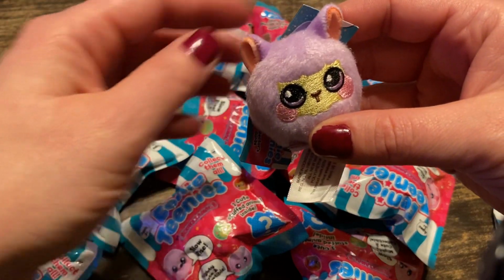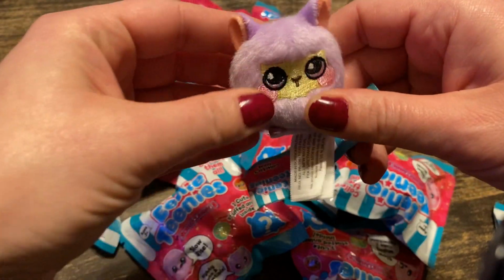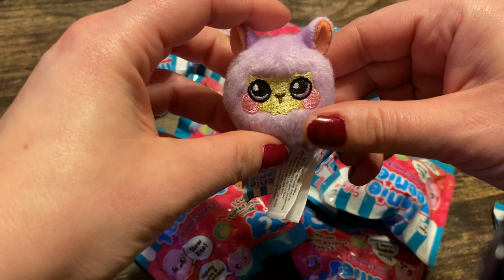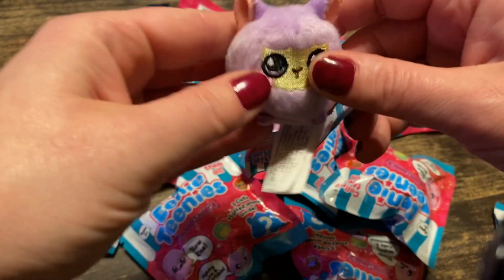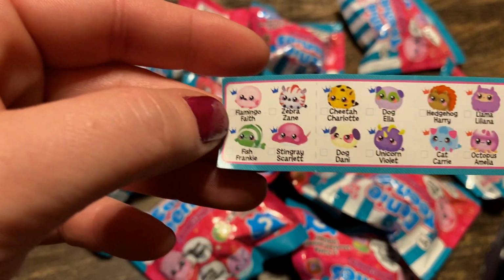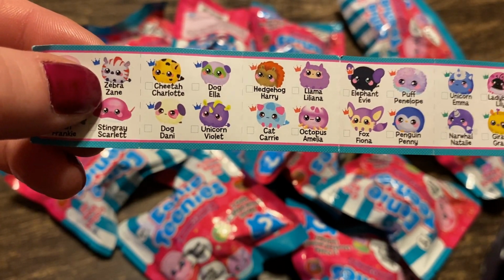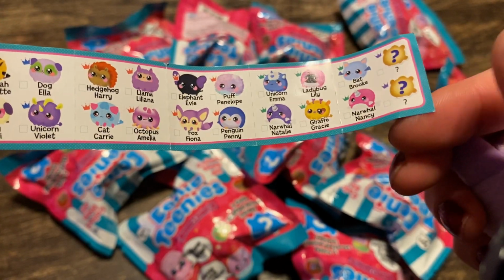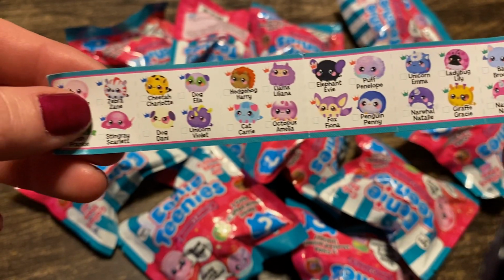See what they look like. Oh, that's so cute. It's actually fuzzy. Most squishies are a different texture and they don't usually have fur. Those are so cute. Here's a list of all the ones that you can collect. The zebra's really cute. Oh, look, Liam, you can collect two mystery ones. Wait, I wonder what those are. I don't know, that looks pretty cool.